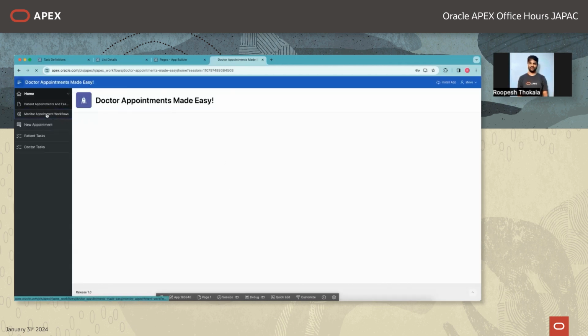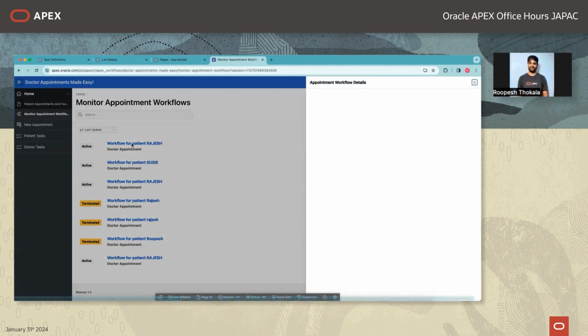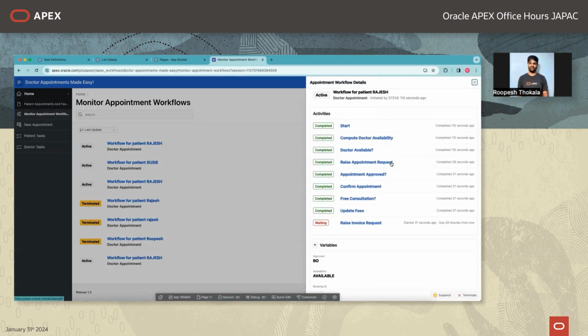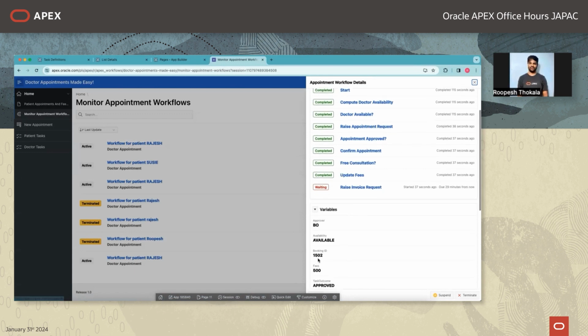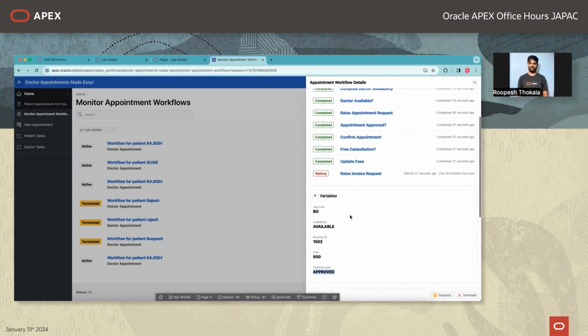Please be with me. Now I can see here under monitor workflows, I can just click on workflow for patient Rajesh. You can see that raise appointment request is done, the appointment is approved by the doctor, and confirm appointment is done. It checked for consultation whether it is a follow-up appointment or a new appointment. This is not a follow-up appointment, so it went to the update fees activity, where the amount will be updated. You can see here booking ID 1502. The variable got updated to 500 Indian rupees as a fee, and the outcome is approved.